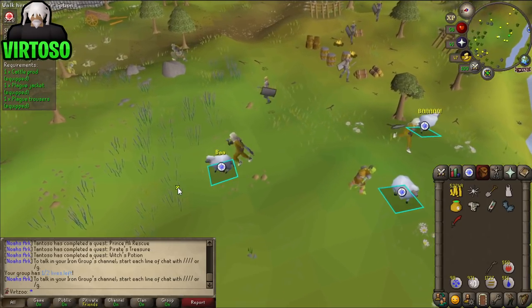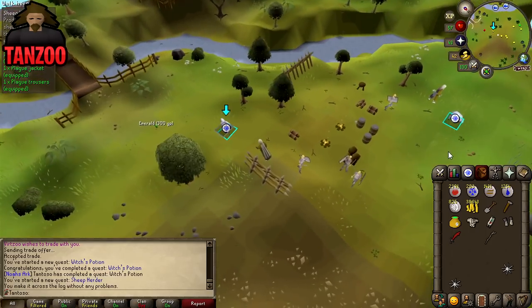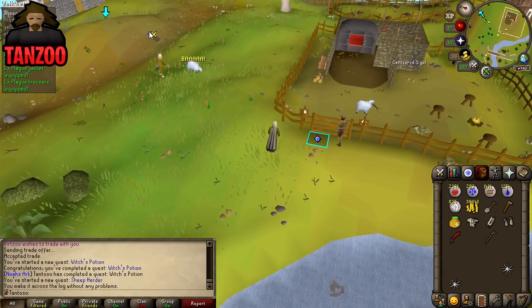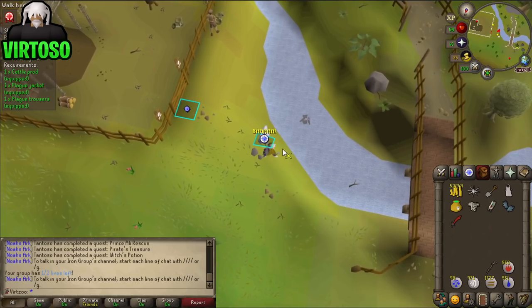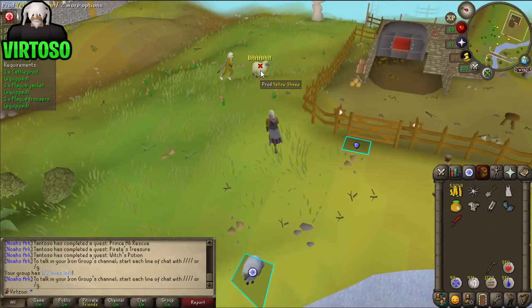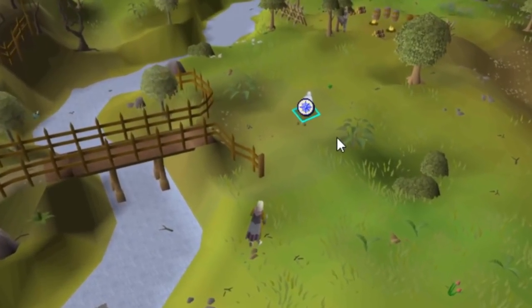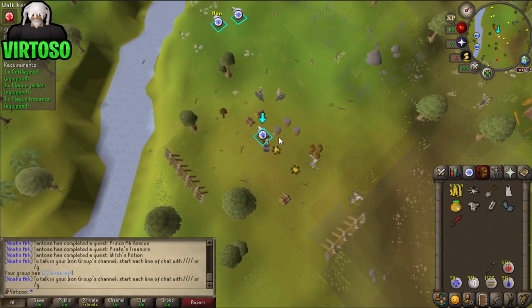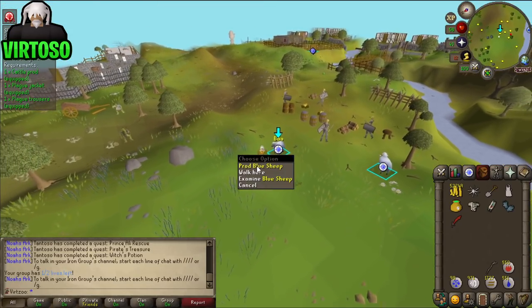3, 2, 1, go. We've just both poked him the wrong way. Where's he going? Oh, my God. Have you even moved from the start yet? Shut up. What are you doing? Oh, no. Dave's already got one. Oh, no. Get off him! I've put him in the corner, haven't I? He's stuck. Oh, no. Clarence! God! You stupid sheep.